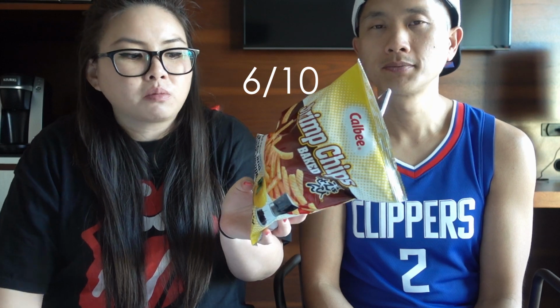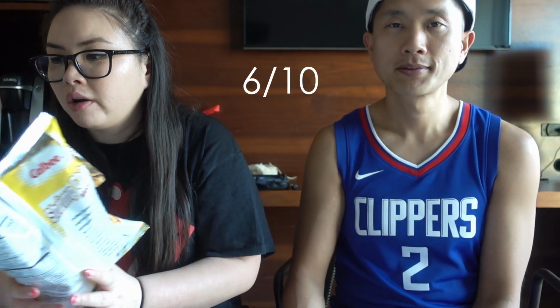I'm disappointed. If you didn't tell me what flavor that was, I would just say it was a regular shrimp chip. I had high expectations for this. This one could be contaminated too. Whatever. Six out of 10. Six.